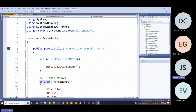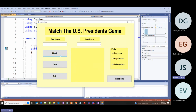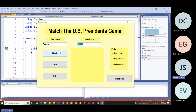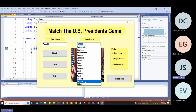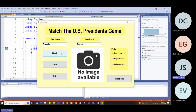All right, so let's see. I'll run it. And it's pretty easy. All right, play the game. They're in order. So in other words, if I choose Barack and I choose Obama and I click match, it shows me a picture of Barack Obama. And it even fills in the party for me. If I choose Donald and Trump, it does the same thing with Trump. If I choose Franklin and Trump, I'll get an error message: no image available because they don't match.